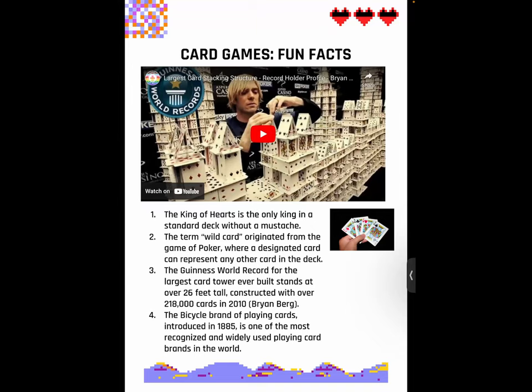The last fun fact I have for you all is the Bicycle brand of playing cards, introduced in 1885, is one of the most recognized and widely used playing card brands in the world. I remember seeing Bicycle growing up. That definitely makes sense, because I've seen it since I was a kid. So it's been a long time since that deck of cards has been out.